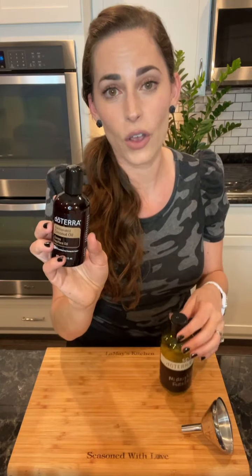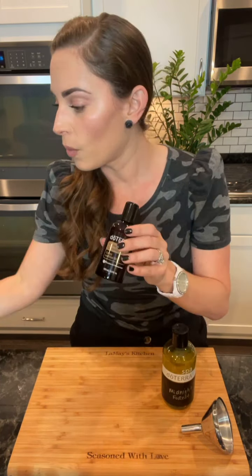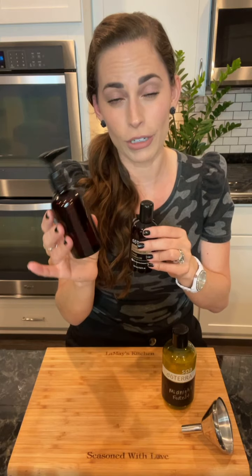You can use a fractionated coconut oil bottle for this if you don't have the body wash already. What you're gonna do, and I will link this up in my stories as well, I have a reel on this, is take your lemon essential oil, pull off the reducer, and add a pump top to your fractionated coconut oil. This is what it looks like after, and you can use this as your body wash receptacle. So you don't have to buy anything extra.